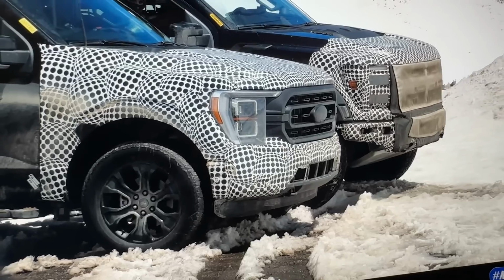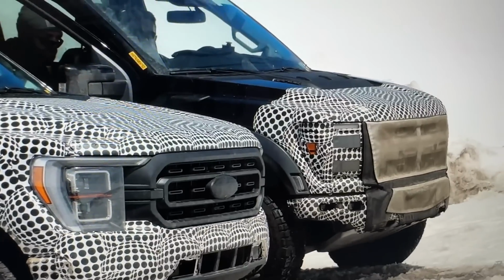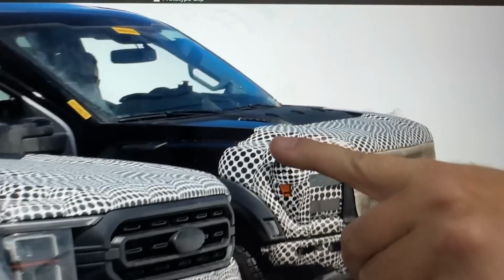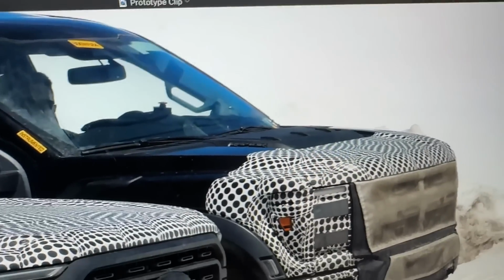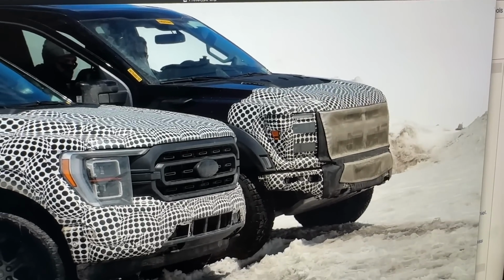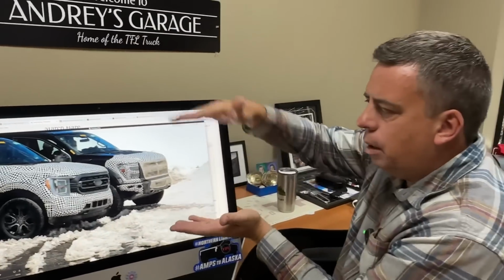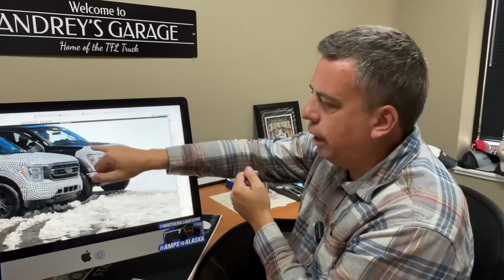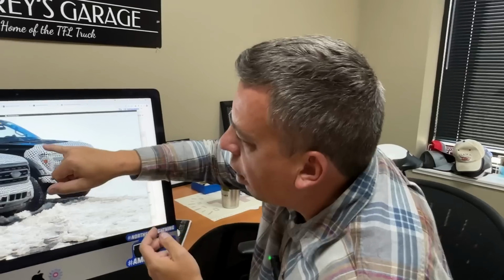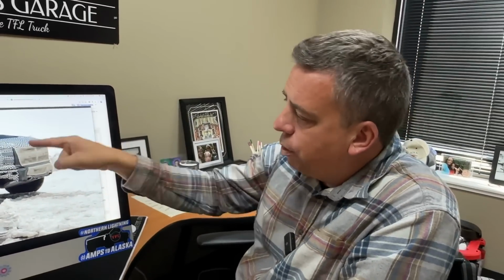How about the Raptor? That one's much more camouflaged. Oh, I think I see the word Raptor, Andre. Yep. There's a hood bulge. By the way, the Raptor R, our long-term truck, they made the little hood bulge taller by about an inch, and this doesn't look like that. And there's no red R. So I don't think this is a V8 powered truck, at least a supercharged one.